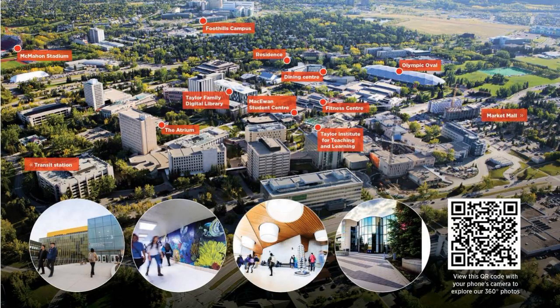So here we have our campus, sort of like a little community that has everything that you'll need throughout the year. So if you plan on living on campus, it'll be right there. Just in the back, you'll see residence. And it takes about 10 minutes to walk from one side of campus to another. So although it's quite a big campus, it's really accessible. And you can basically find anything that you'll need throughout the year right on campus.